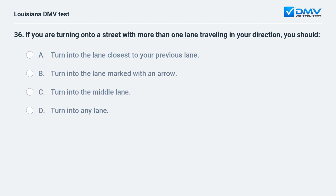If you are turning onto a street with more than one lane traveling in your direction, you should A. Turn into the lane closest to your previous lane. B. Turn into the lane marked with an arrow. C. Turn into the middle lane. D. Turn into any lane.